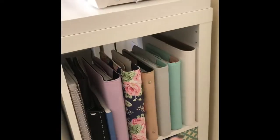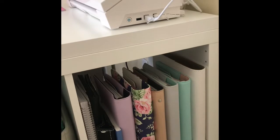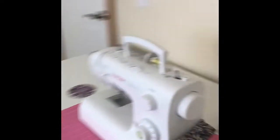And then these are A5s. I think these are all the A5s I have left. I'm trying to de-stash the rest, so these are the only ones that I'm going to keep. So that's what's going on there.